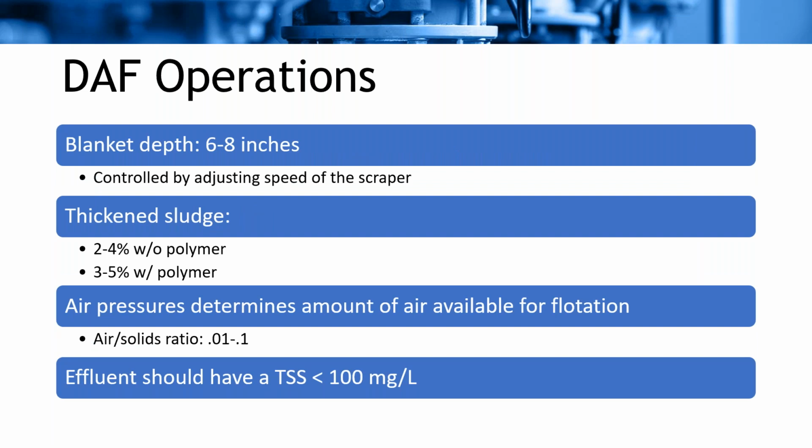So, something about DAF operations. Typically you want to maintain a depth of blanket of about 6 to 8 inches, and that's the blanket floating on top. That is controlled by adjusting the speed of the scrapers. So increasing the speed decreases the thickness of the blanket, and vice versa, where decreasing the speed increases it. So thickened sludge will typically have a 2 to 4% solids concentration without polymer, and a 3 to 5% solids concentration with polymer. This can be measured by drying and evaporating at 105 degrees, which is typically done by labs.